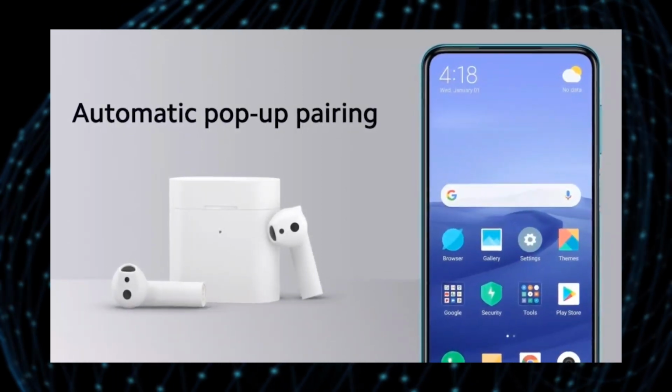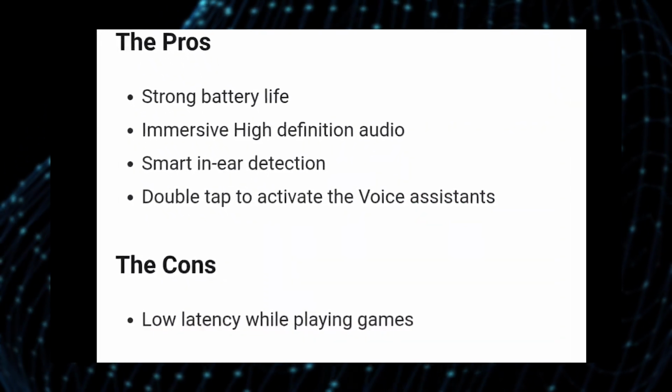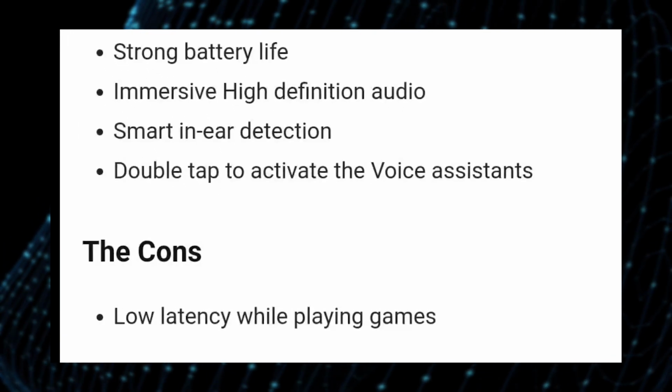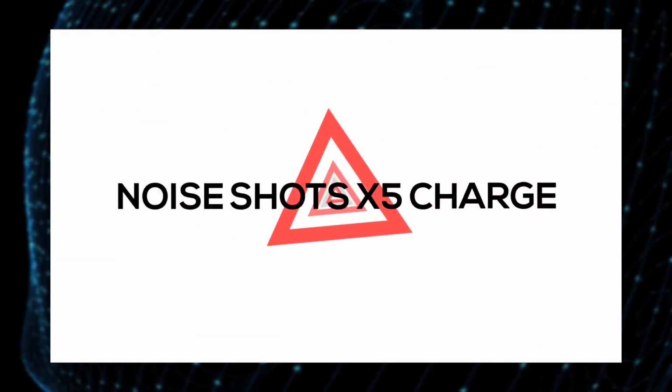Xiaomi has done it again while taking note of people's money and quality. They have delivered a great product with good sound quality, and I will highly recommend you to go on with these truly wireless earbuds.